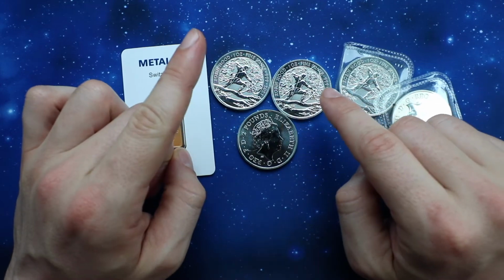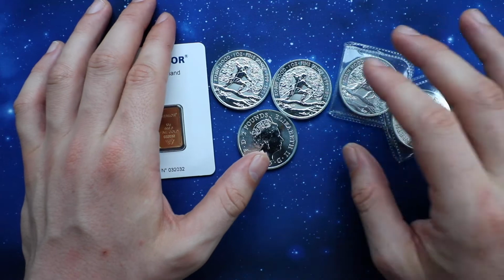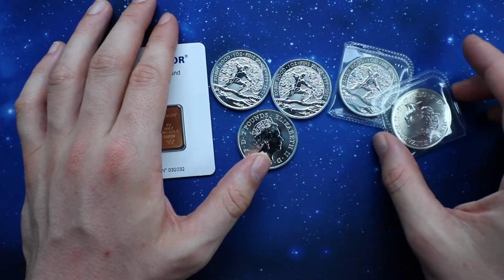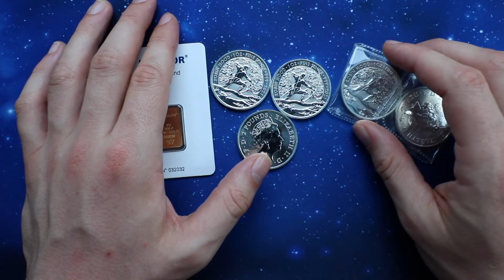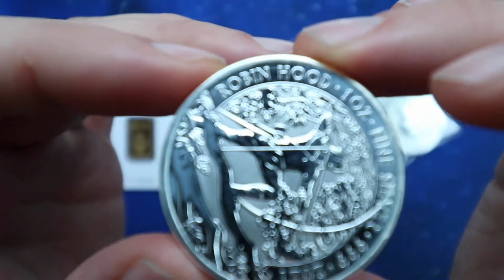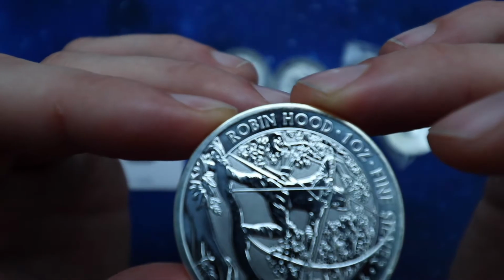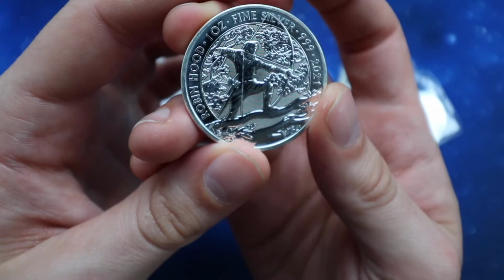And for silver, just dropping back, I might get some more of these Robin Hoods. I'm not sure yet, but yeah, I really like them. I really like the design. But again, I see what there is and just go for what takes my fancy. But no, my collection is coming along quite comfortably.